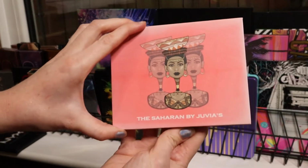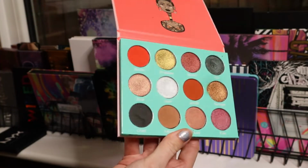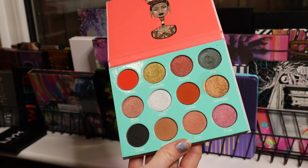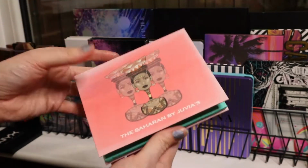Then I have the Saharan by Juvia's Place. My friend bought me this, so I feel like I never get rid of it, but the shimmers in here are stunning. I think Juvia's Place shimmers are probably the best formulated shimmers you'll ever buy, but I do find this palette a little bit boring. I barely use it.